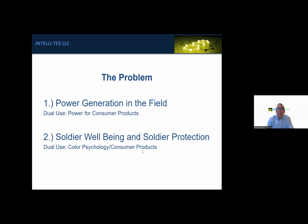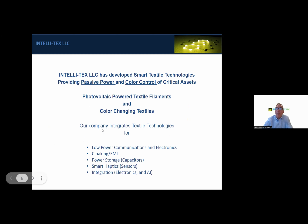So the problem is power generation in the field. We assume that the dual use for this technology would be power for consumer products. In one case, we have a photovoltaic material, which I'll show you in a moment. And the other is a problem of soldiers' well-being and soldier protection. This is really geared towards a color changing filament that we're going to show you.